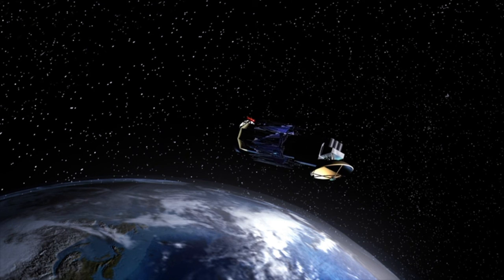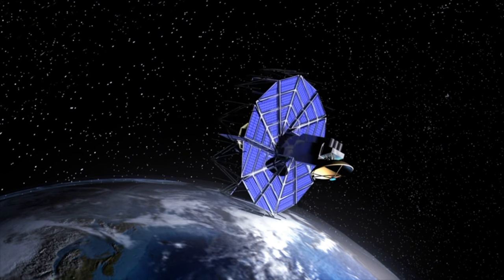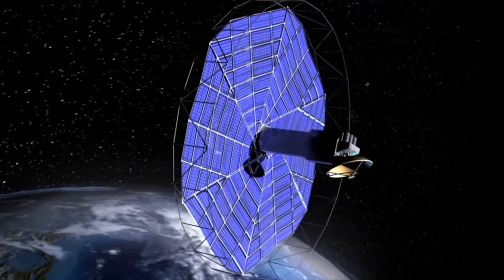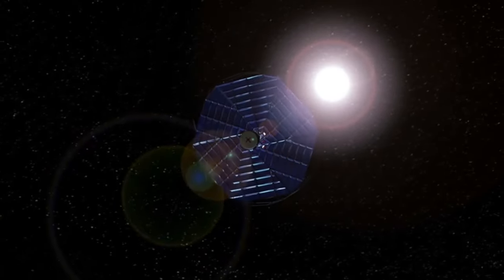This animation shows the solar panel deploying to be 20 meters in diameter. That's big enough to cover about 5 lanes of traffic and would produce double the amount of power produced by all the solar panels on the International Space Station combined.